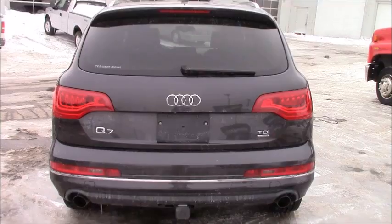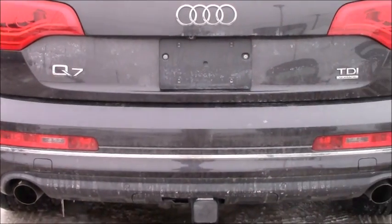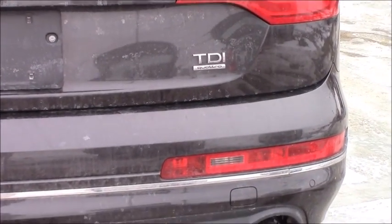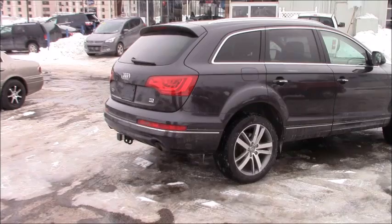It has many qualities that are similar to other Audi models. The rear of this SUV is quite attractive. It gives the vehicle a sporty nature. The badging and the location and size of the dual exhaust system have been very tastefully designed.